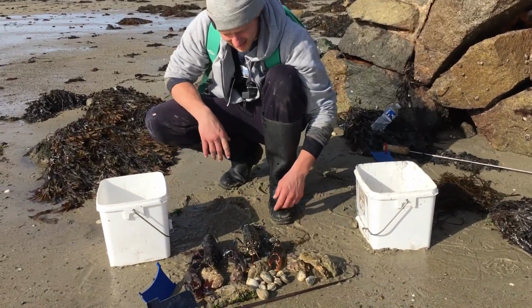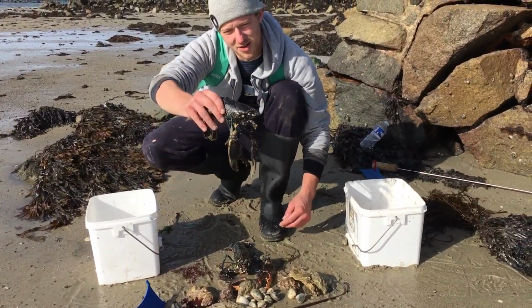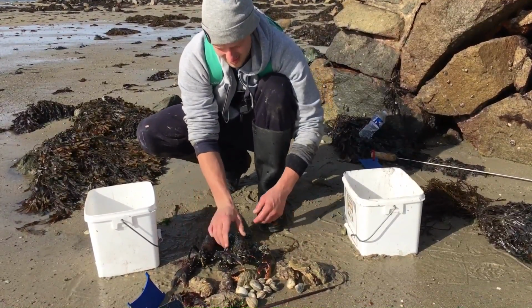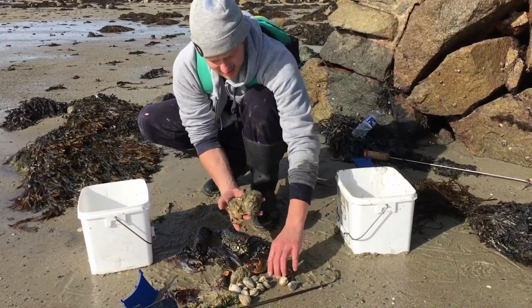That's our catch for today then, guys. We've got the 2 lobsters. This one is dead on the legal size limit, and that one's just a whopper. We got some lovely size oysters here as well.